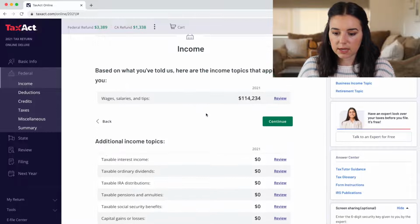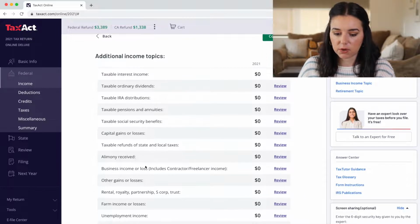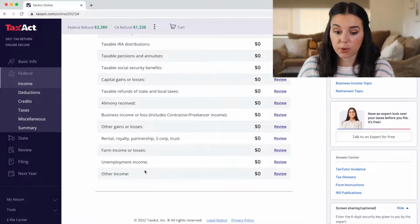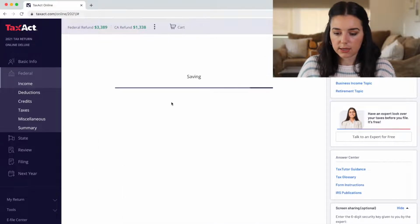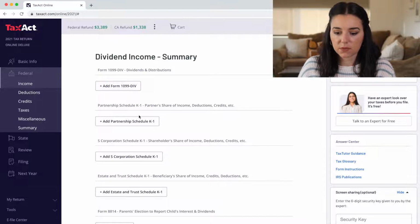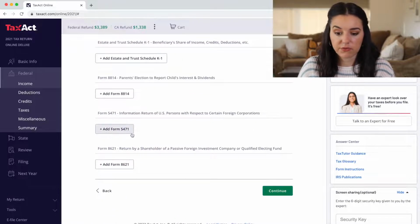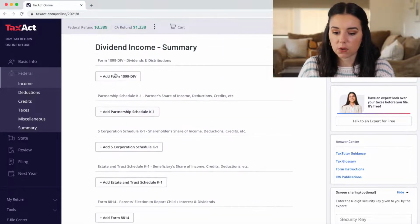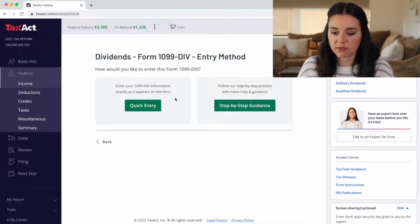So if I go back to income, you can see the W-2 that I already put in for Bob, and then any additional income topics that I would want to go ahead and report. All of this stuff, it looks like I can go ahead and review, take a look at. And here's where I can see the actual form names, like the 1099 div form or form 5471. If these things pertain to you, then you could go ahead and add. The 1099 div is a pretty common one if you have investments.